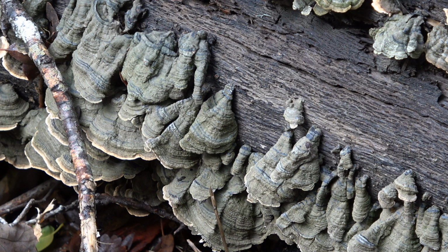We spot crowded parchment, a semicircular, leathery mushroom about 3/4 of an inch wide that projects sideways on logs and stumps and sometimes fused together. This one is light green with blue and white rings and yellow tips.